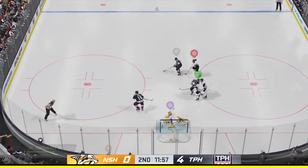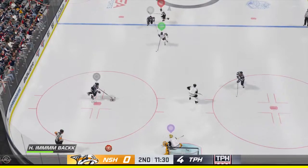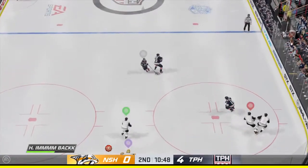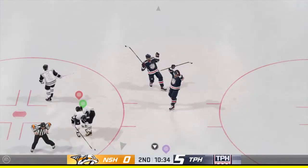Here's a short pass to Jackson. Oh, and he just puts it wide of the net. You can go games without a chance from here. Stopped by the goaltender. Sharp reaction save. Kitchener's got the puck along the wall. Here he is in close. He scores!